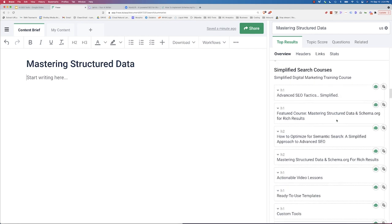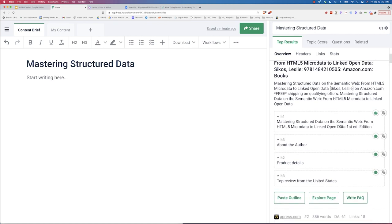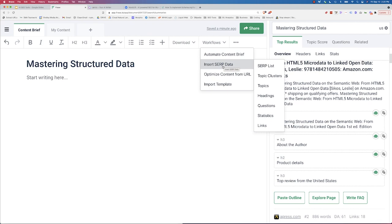Let's say I wanted to create a piece of content, I could leverage some of what I'm seeing over here to help me do that. I also have these workflows which are given to me. So I can automate a content brief. I can insert SERP data. I can get the topics or the clusters or the headings or the questions. Or I can optimize from a URL.